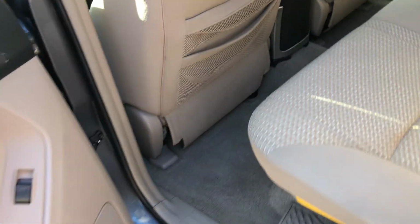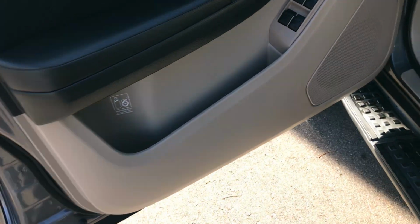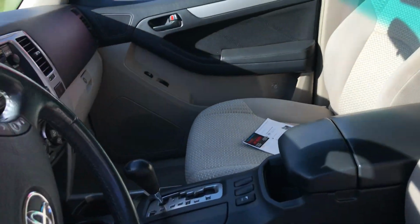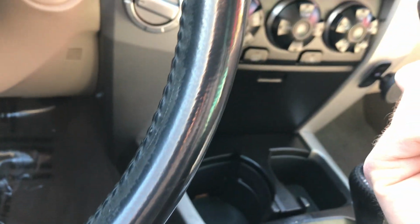Looks pretty good. It's a nice truck. The interior is actually in really good shape. It does have manual seats with the lumbar support, which was an option. I will hop in here, start it up. This one does appear to have 2 keys.